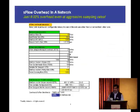So after that I said, okay, let's see what's the overhead that's coming on the network. So I took the most aggressive sampling rate, 1 in 512 for sFlow, and then took a 10 gig interface, added all the overheads that are there in the sFlow packets, and put them together, and saw that the overhead on that interface was about 0.02% of the interface rate, which is very low overhead. So that's good.